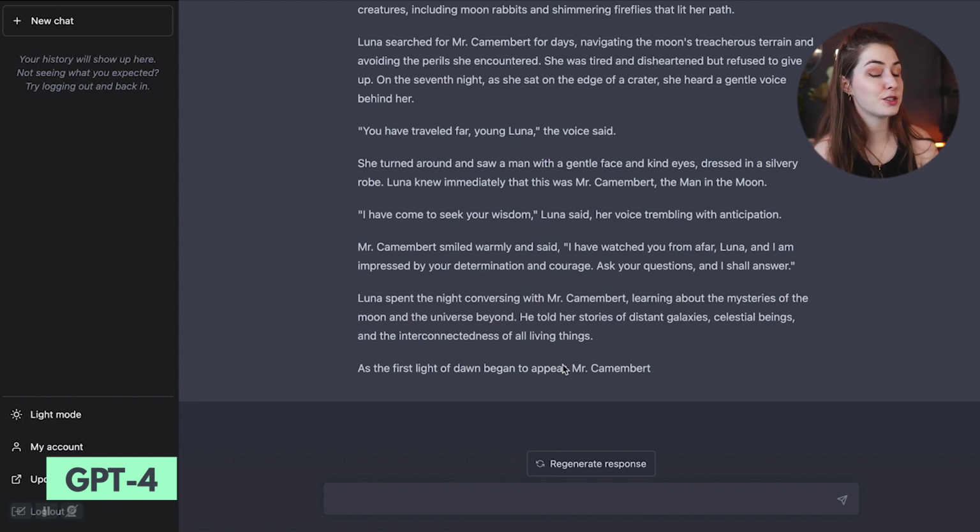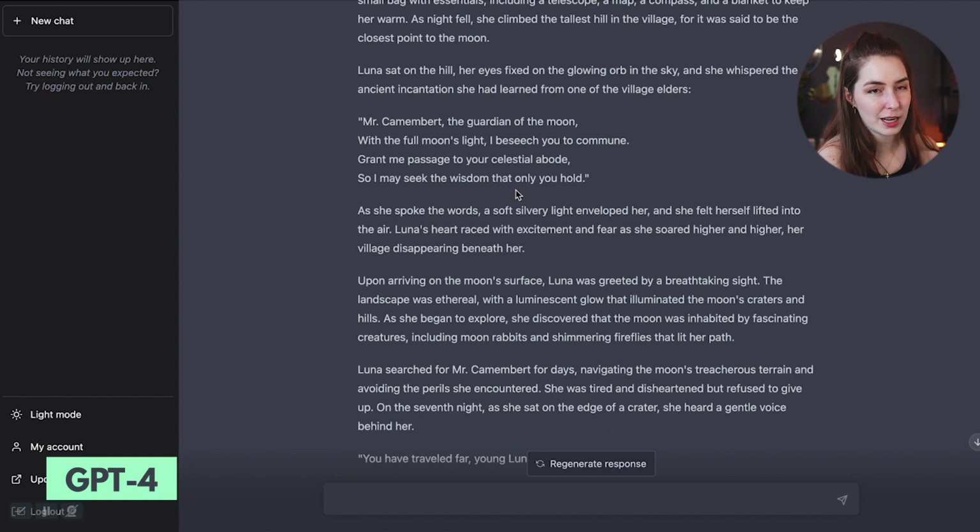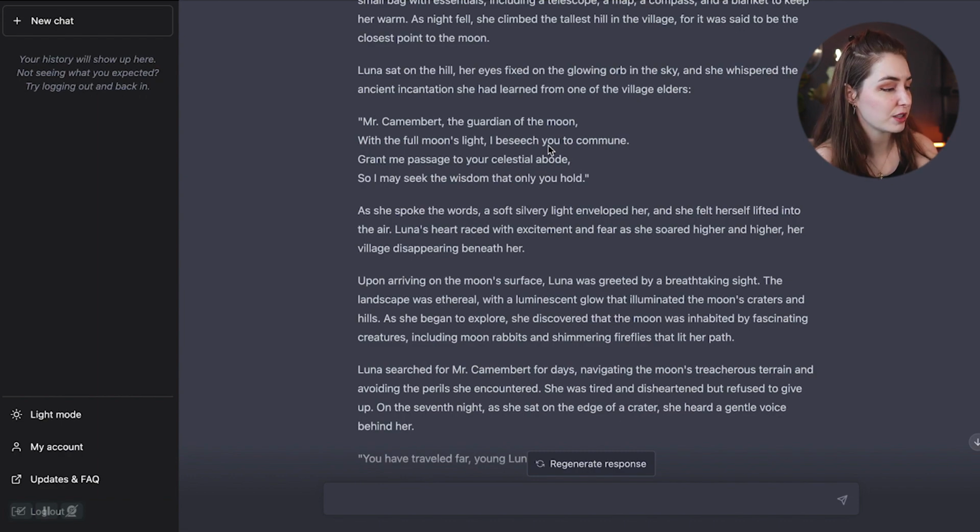So if I wanted to, I could get it to continue that story. But already a lot more interesting things are happening. There's an actual story involved. There is an incantation it wrote for Luna to say in order to be granted passage to go to the moon, which rhymes and everything. So that's really interesting, really creative.